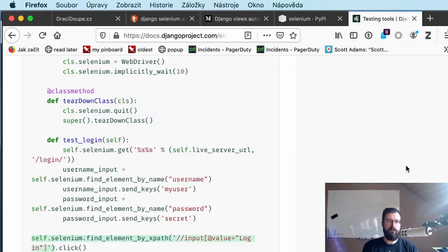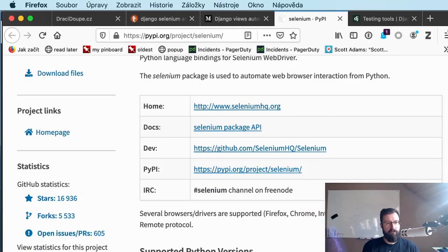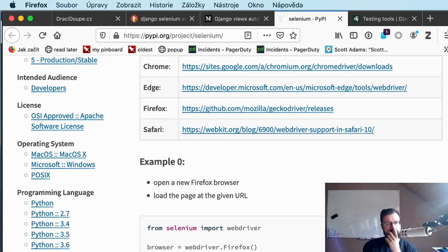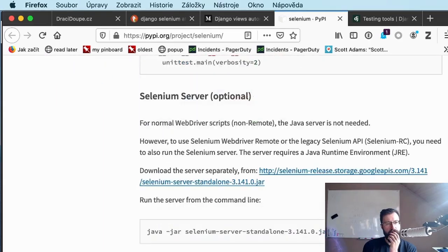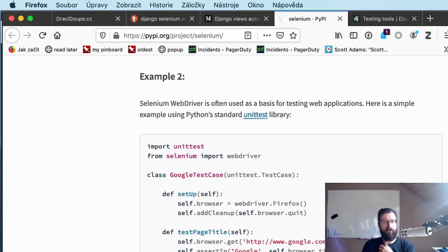So let's kill all of this, because we'll only need that in the future. 3.141, wow. That is a proper, let's call it, release cadence. So we don't need the other drivers, hopefully, fortunately. Okay, examples that we don't need. Well, legacy Selenium update, that's what I've been doing, but they say that we don't need it anymore, so I would try to roll with it.